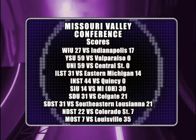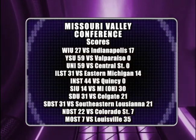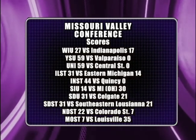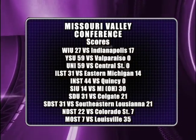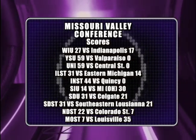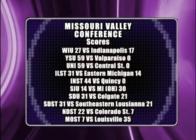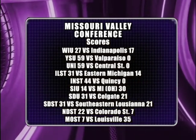South Dakota beat Colgate 31-21. South Dakota State beat Southeastern Louisiana 31-14. North Dakota State beat Colorado State 22-7. Missouri State lost to Louisville 35-7. And then, as we said, Coach, Western would beat Indianapolis 27-17.